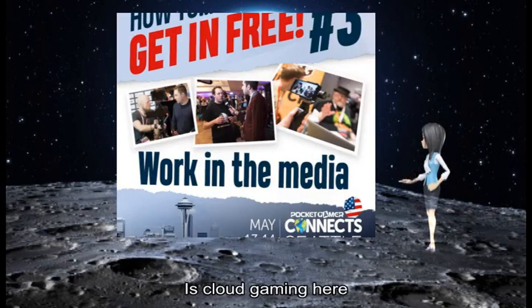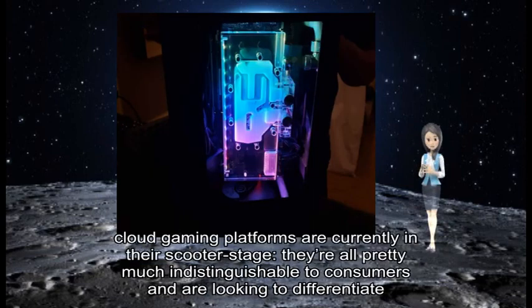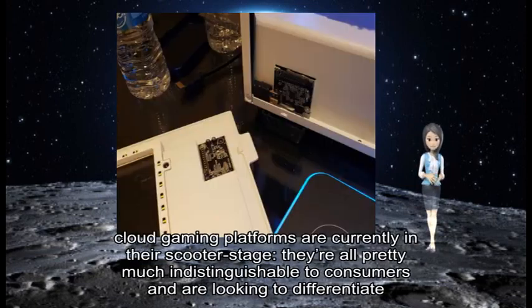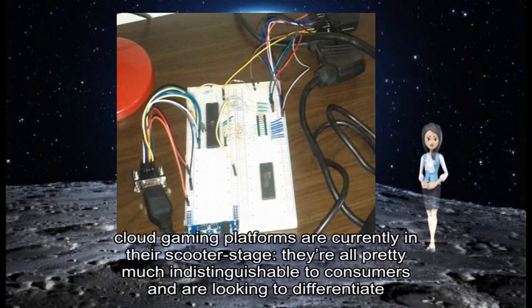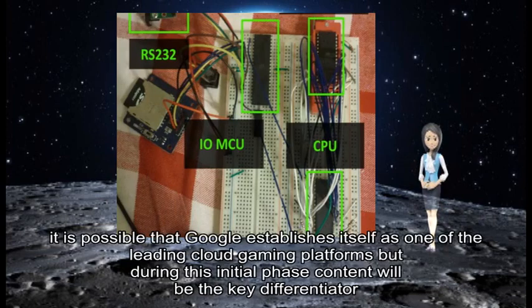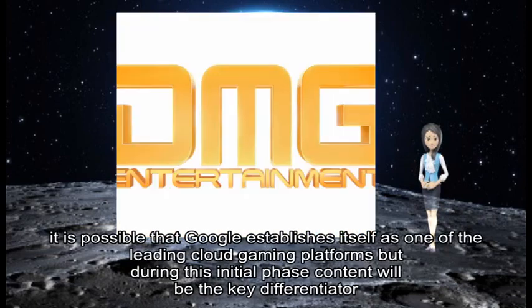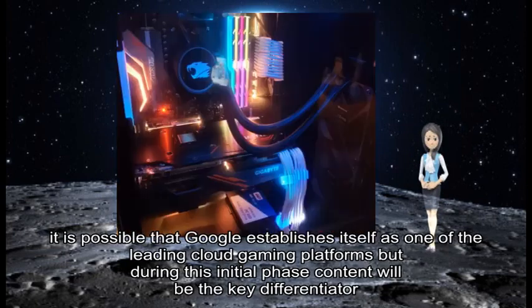Is cloud gaming here? No. In the transition to digital, cloud gaming platforms are currently in their scooter stage. They are all pretty much indistinguishable to consumers, and are looking to differentiate by heavily investing in content and taking the lead. It is possible that Google establishes itself as one of the leading cloud gaming platforms, but during this initial phase content will be a differentiator.